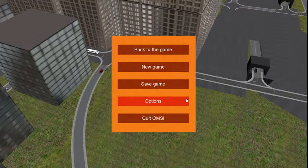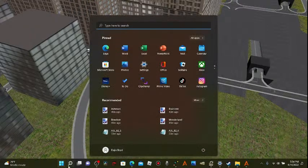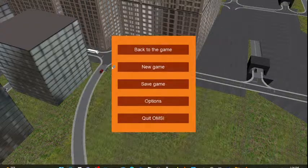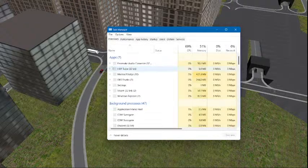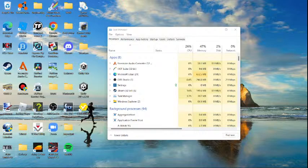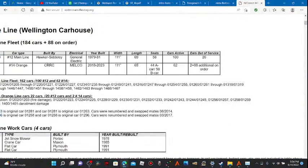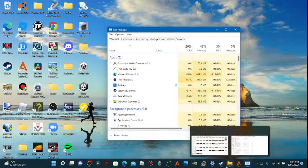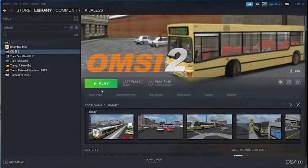Okay, so you pull up Task Manager, because this game doesn't want to quit itself. So I just do that? Do Task Manager. What I used to do is restart my entire computer, which would take up time if this ever happened. But ever since I discovered the Task Manager, it really saves some time.